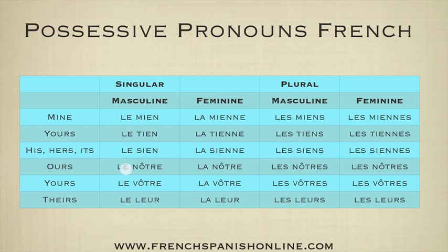Ours, le nôtre. Here, as you can see, there is a circumflex accent, so the letter O is not exactly the same in French. If you don't remember how you pronounce it, there is a lesson about the letter O. Le nôtre, la nôtre, les nôtres, les nôtres. Here, the same. Yours, for vous, le vôtre, la vôtre, les vôtres, les vôtres. Theirs, le leur, la leur, les leurs, les leurs.